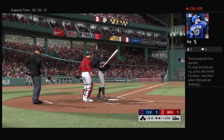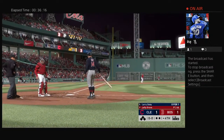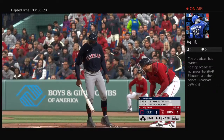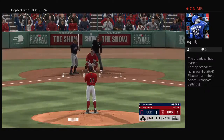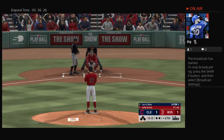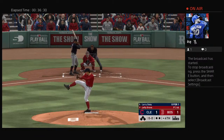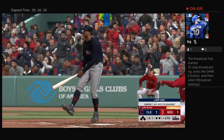Next for the Indians is the designated hitter, Larry Doby. He'll try to get it going here to begin the fourth. First pitch of the at-bat on its way. And he throws the fastball by him here, 0-1.